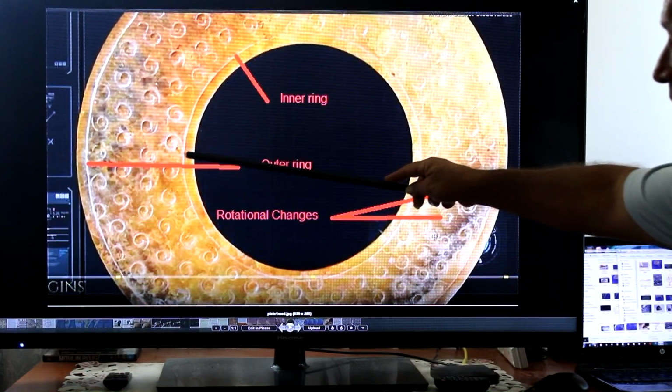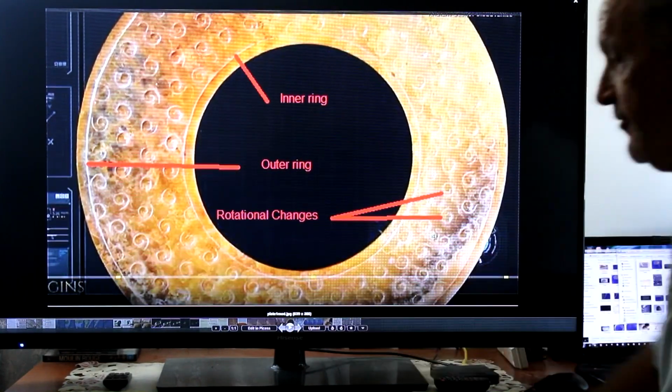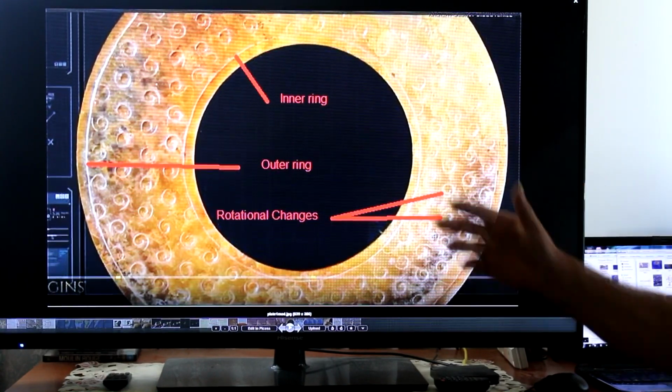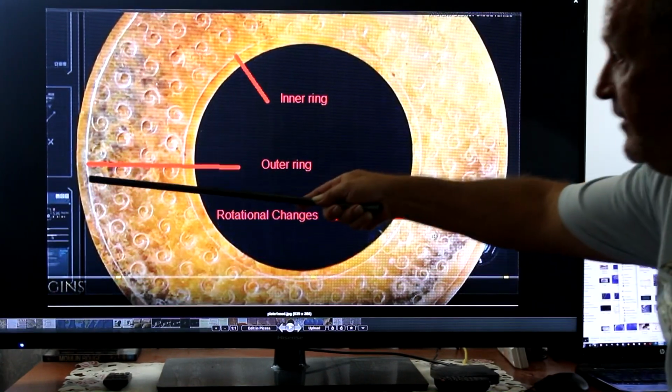This is the inner ring of rotation of Earth, and this is the outer ring. The inner ring is 93 million miles, the outer ring is 186 million miles. The reason why I want to put that back to us here at this point is to understand the 186 million miles out here from the Sun.